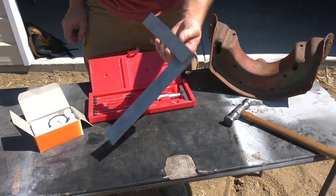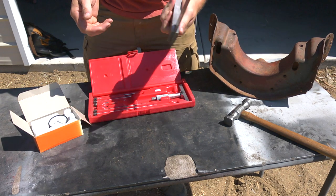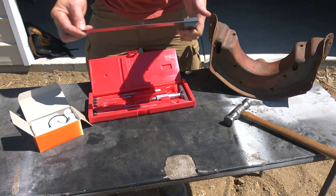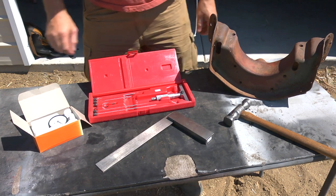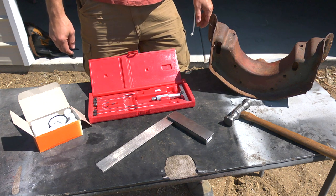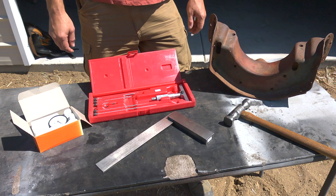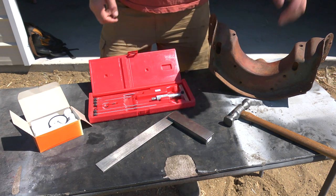Now we got this high quality machinist's square. This is a lot more precise, or should be a lot more precise, than your standard speed square or combination square, so that's a good thing to have. We have another one lying around that someone left. Someday we probably ought to return it if we remember who it belonged to. If it belongs to you, let me know.